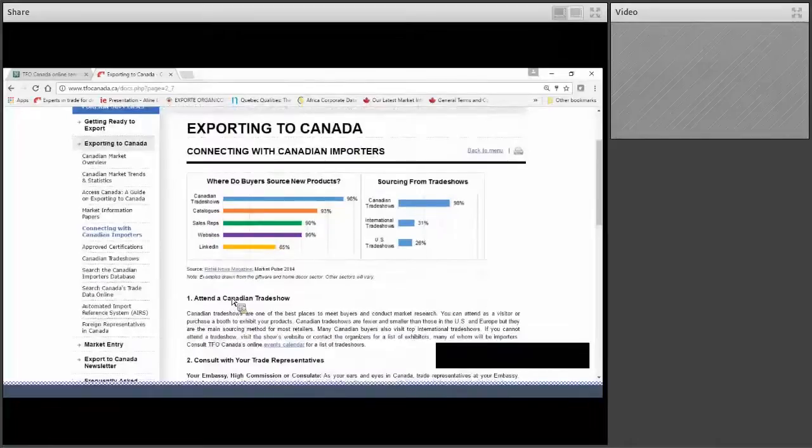So you have multi-sector certification, but you also have sector-specific certification. And these are the marks that you will put on your product labels when you export into the Canadian market. Some are voluntary and some are non-voluntary.